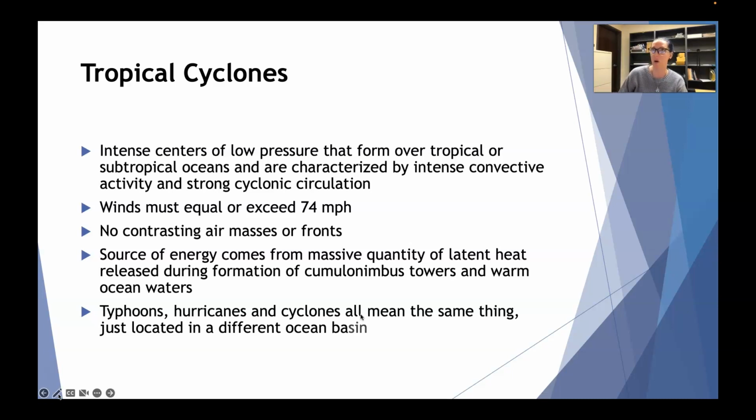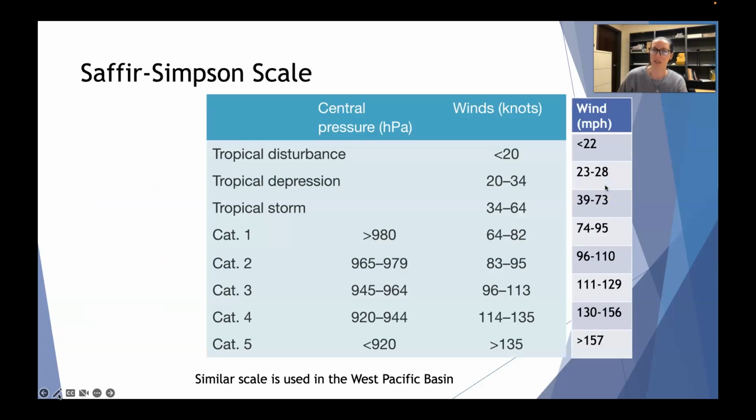So we wouldn't call anything here a typhoon. If you hear the word typhoon, then you know it's probably impacting Asia. So we use a scale in order to characterize tropical cyclones, and we call that the Saffir-Simpson scale. You don't have to memorize any of these values, but I just want to bring some things into your purview.